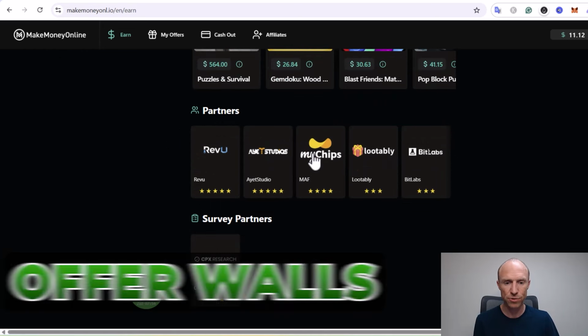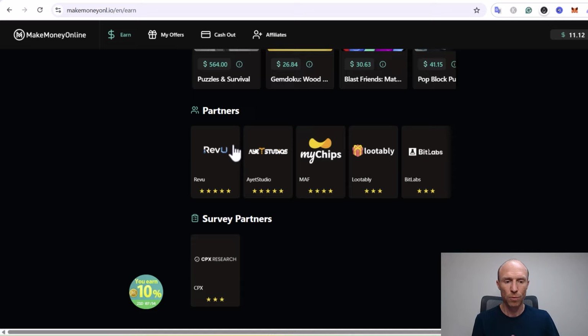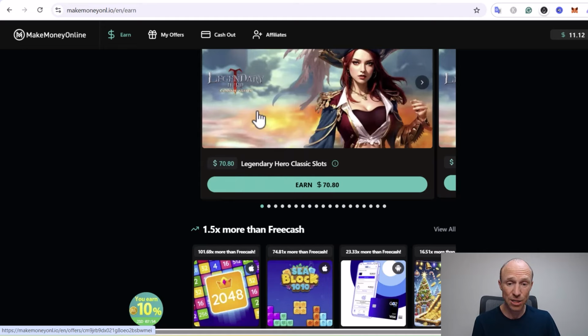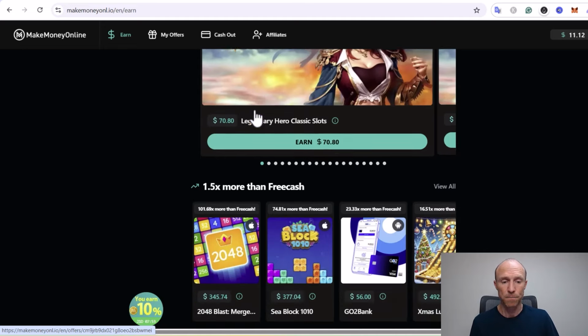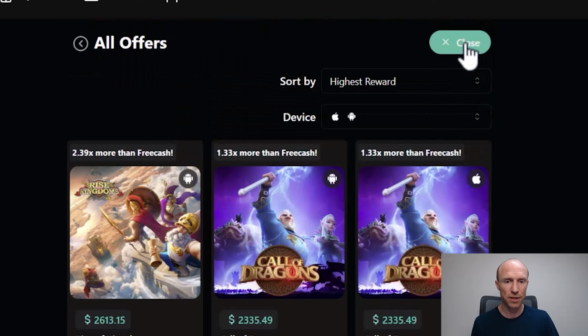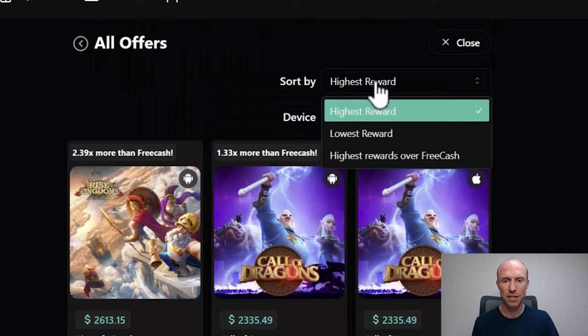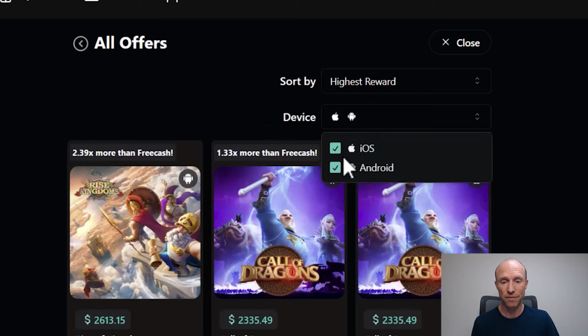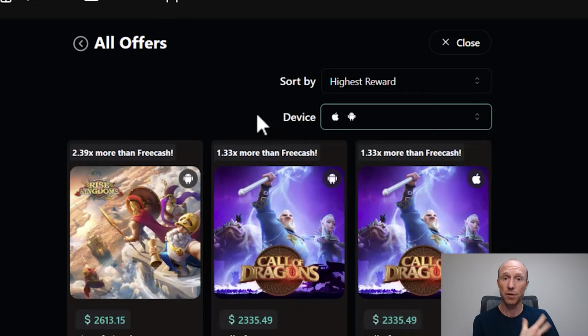If you used get paid to sites before, you will know what these type of offer walls are, where you can find additional offers. Then they highlighted some of the highest paying offers, and you can just click here, for example, to see view all, and then you can use this filter, because I really do like that. You can filter it by highest reward, lowest rewards, or you can also filter it by device. For example, many of these, especially the gaming offers, are for mobile, but there are also some different offers here you can do from your computer.